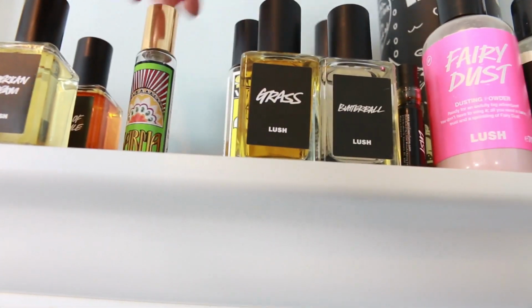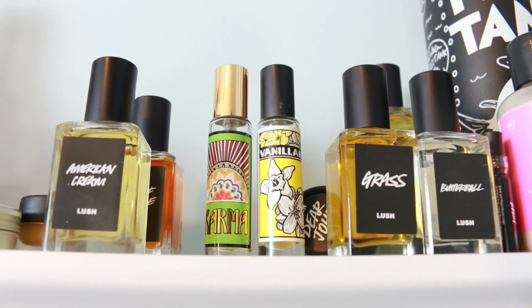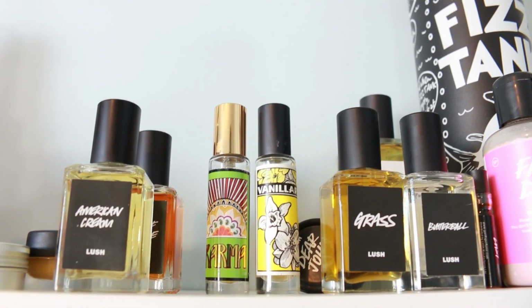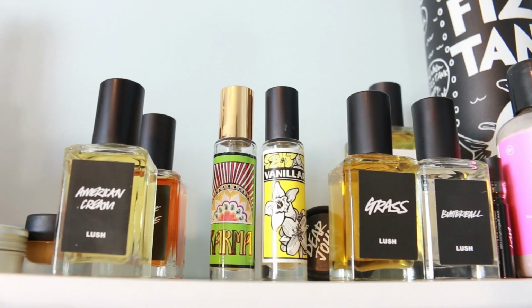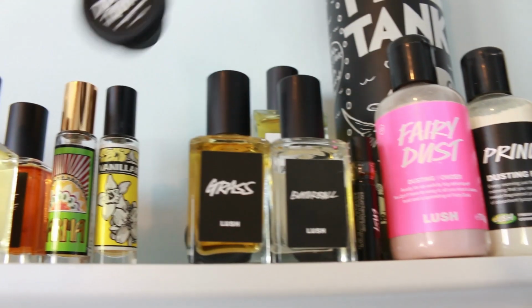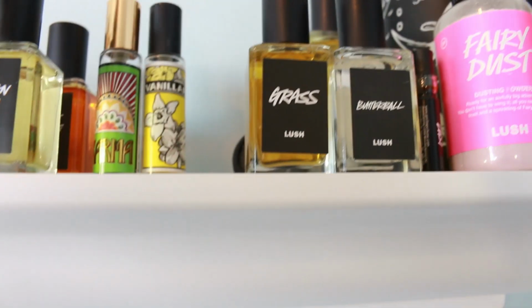And then back here, this is the labels I was referring to. Back when the labels looked like this, I just think they were so pretty, so artistic, and unfortunately I only have two smaller size bottles of perfume with those pretty labels. So I have a Karma and Vanillary. Vanillary is my absolute favorite Lush perfume. This one is just a Dear John sample of solid perfume.